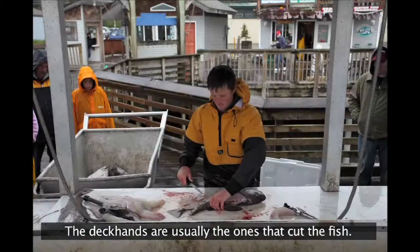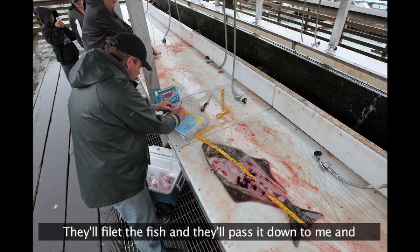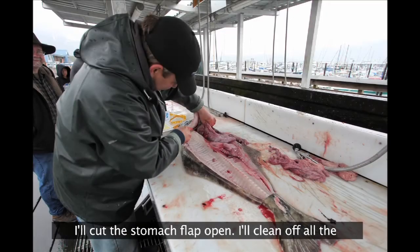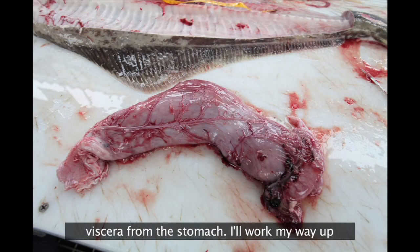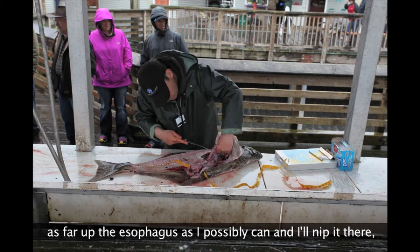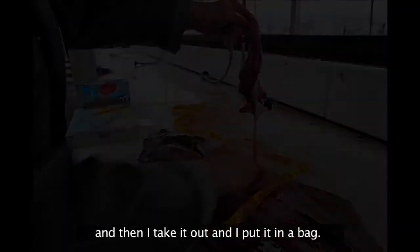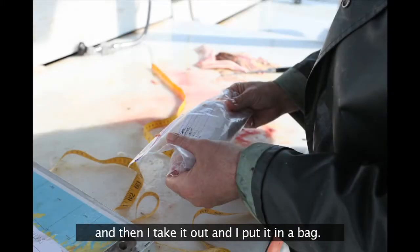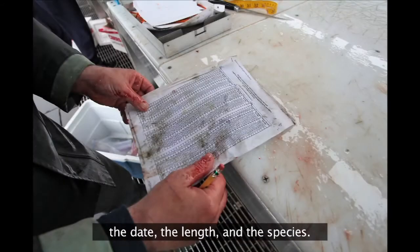The deckhands are usually the ones that cut the fish. They'll fillet the fish and they'll pass it down to me, and I'll cut the stomach flap open. I'll clean off all the viscera from the stomach. I'll work my way as far up the esophagus as I possibly can, and I'll nip it there, and then I take it out and I put it in a bag. I label the catch location, sample location, the date, the length, and the species.